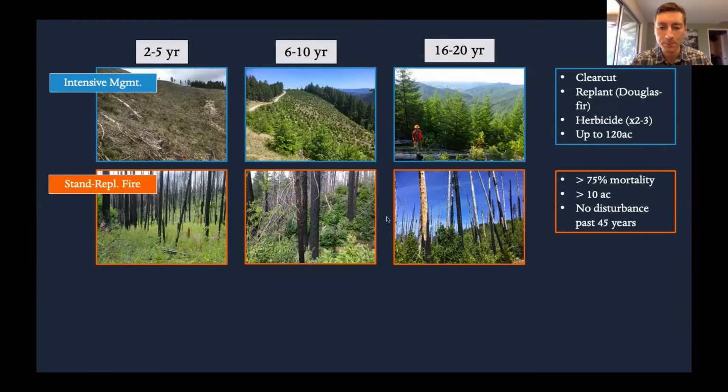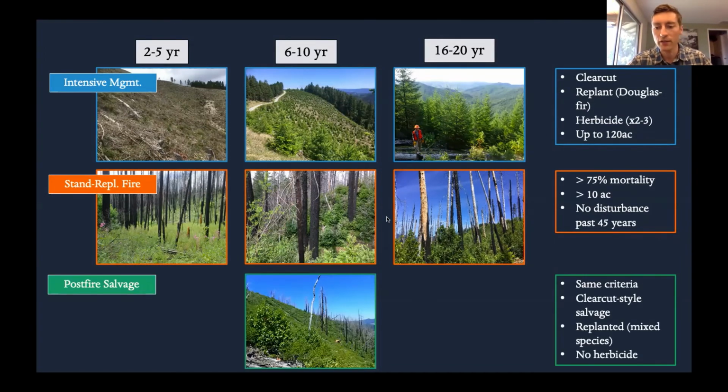Our post-fire salvage sites have the same criteria as stand replacing fire sites, but they've experienced clear-cut style salvage logging following the fire and were replanted with mixed conifer species, but did not receive any herbicide treatments. And due to limited availability of salvage logging that fit these criteria on this landscape, we just have this narrower age range for our salvage log stands.